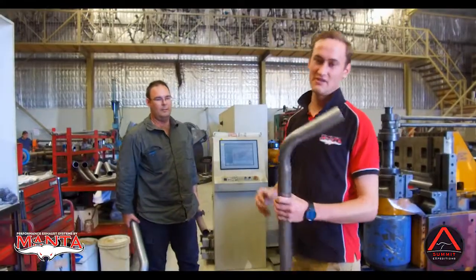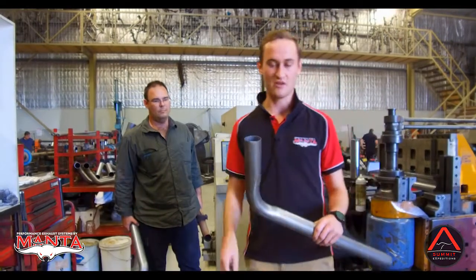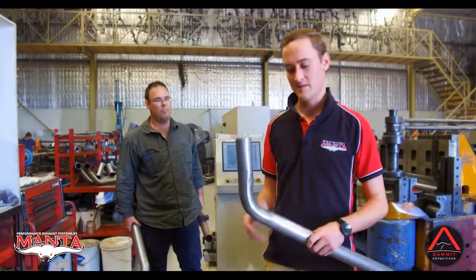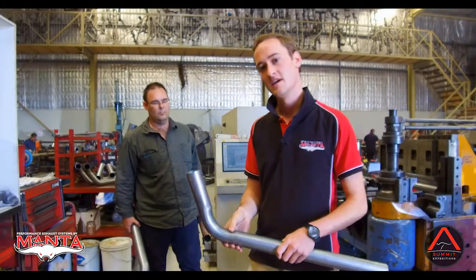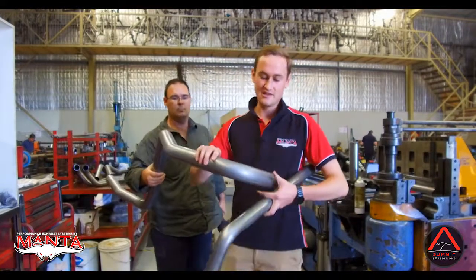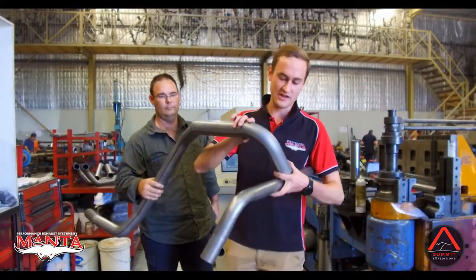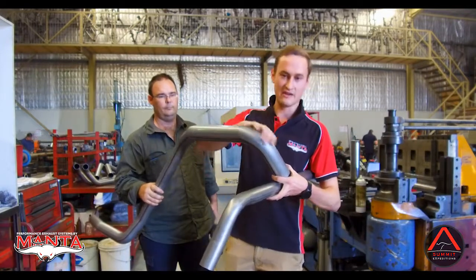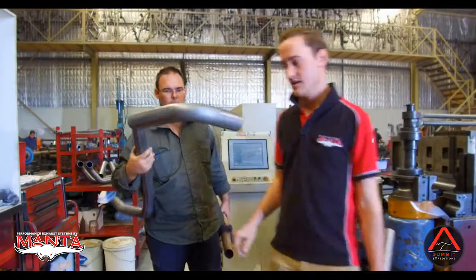So this here is a much more primitive method of bending on one of the older machines we've got over in the corner. As you can see, it squashes the tube diameter throughout the radius of the bend, whereas you compare that to the mandrel bending, you can see the actual balls that it draws through during the bending process keeps that nice full bend radius for maximum flow, so you get the best performance.